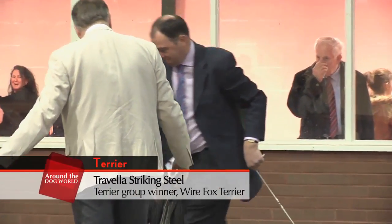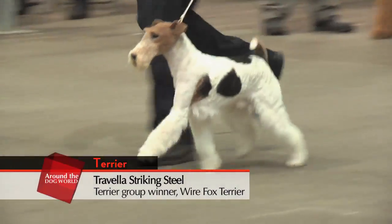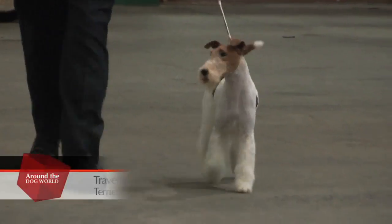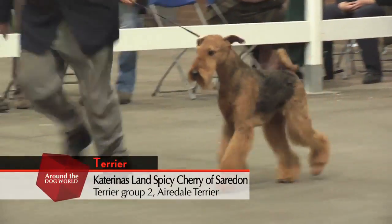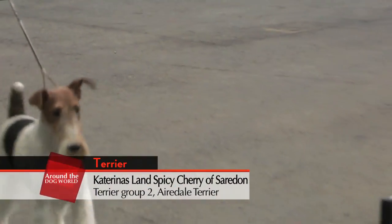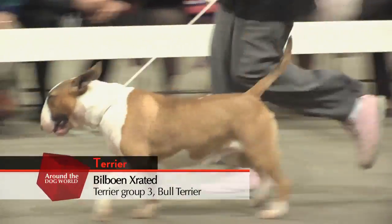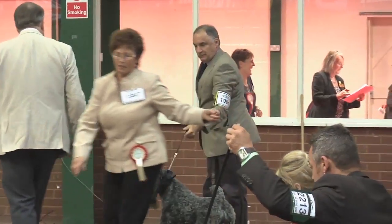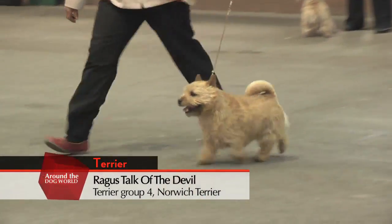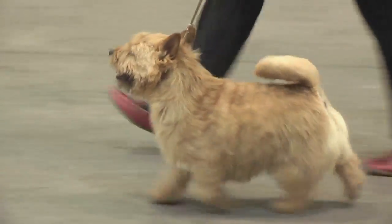And the winner of the Terrier Group is the Wire Fox Terrier, the dog number 1829. And Group 2 goes to the Airedale, the bitch number 1406. Group 3 to the Bull Terrier, another bitch number 1640. And Group 4 to the Norwich Terrier, dog number 1997. Please show your appreciation to the other four shortlisters.